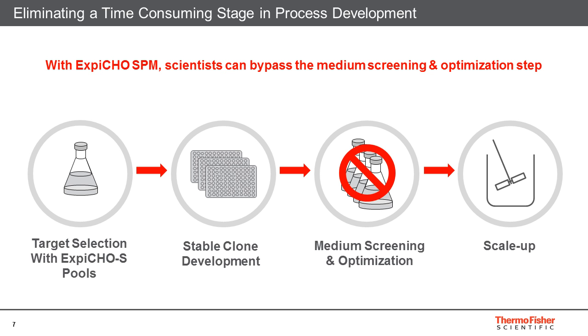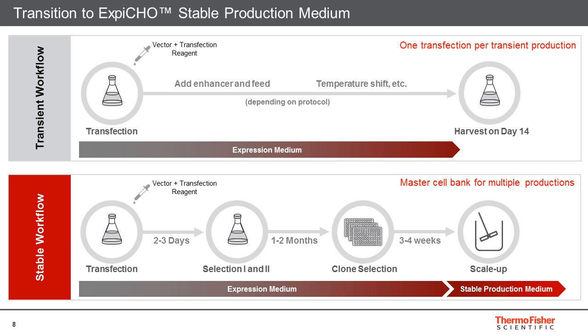So now I would like to compare the two workflows, the transient workflow versus a stable production workflow. In a transient system, you would begin with your transfection, use ExpiCHO expression medium throughout the entirety of the process using a vector of choice and with the transfection reagent, and then you would add enhancer and feed, as well as apply a temperature shift depending on the protocol of choice. At the conclusion of this, you would harvest on day 14, and it's important to note that it's one transfection per transient production. If you would like more product, you will have to repeat the step.